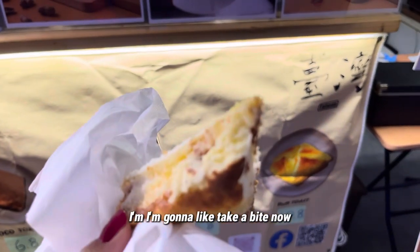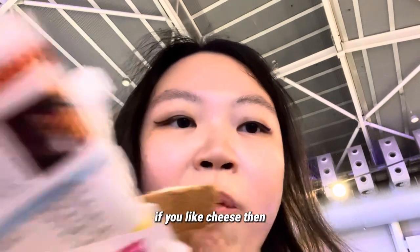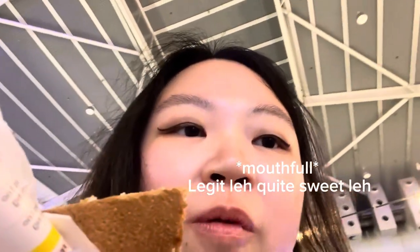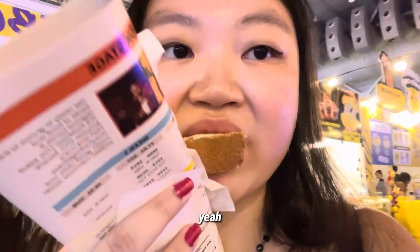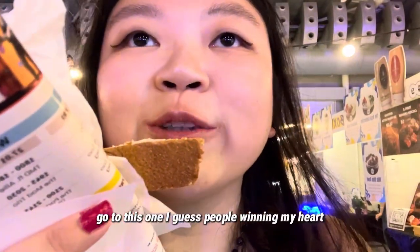I'm gonna take a bite now so that we can figure out. Go. If you like cheese, then. Oh, legit, quite sweet, eh? So long, eh? I just ate the original flavor. You can actually, yeah, go to this one, I guess.